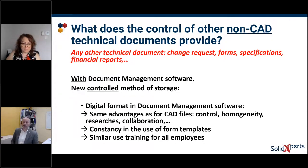And finally, I will say that if all the employees from all the departments use the same software to store their files, it will be the same training to give to all the employees. Of course, it's similar training, because the engineering group will need to know how to modify a document, and for example, the production group will just need to know how to read the document. But it's the same software, the same usage, and all the people can receive a similar training, and it's really good for this.